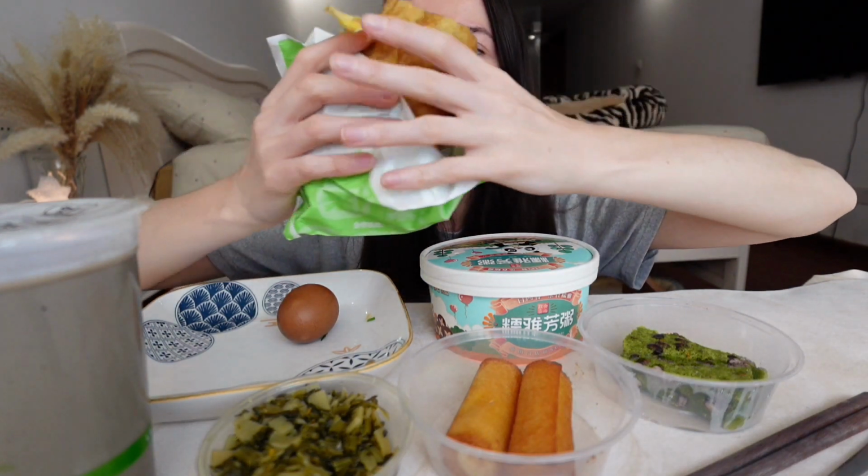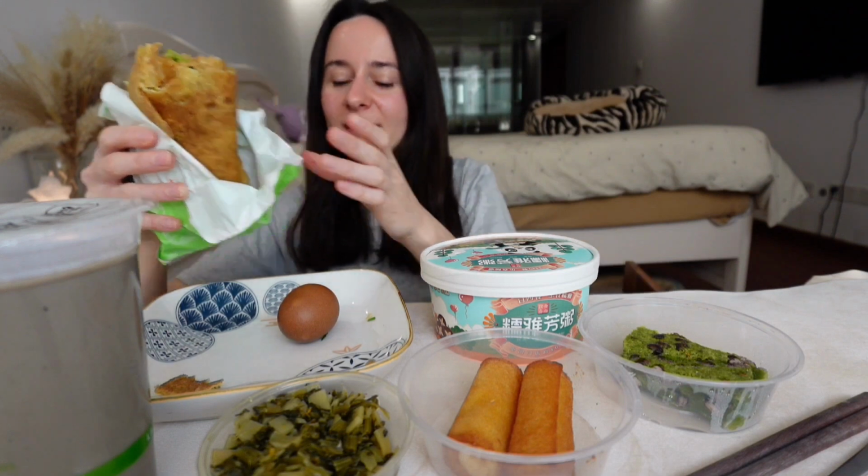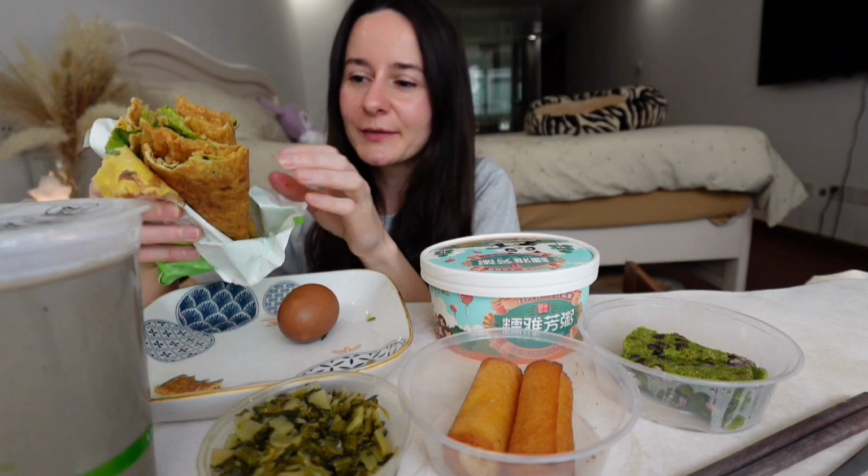I think I found a hair in my Jianbing, and that's definitely not my hair. Can you see the hair? Let me just take that piece off. I can't not eat it now. It's just one hair, it's not gonna kill me.